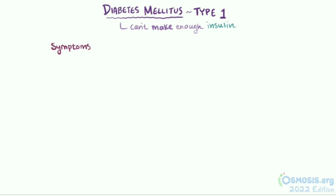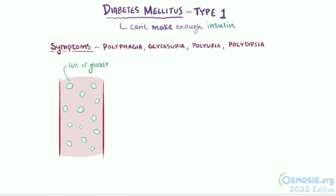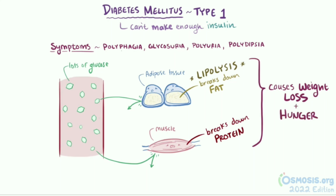Four clinical symptoms of uncontrolled diabetes that all sound similar are polyphagia, glycosuria, polyuria, and polydipsia. Let's go through them one by one. Even though there's a lot of glucose in the blood, it cannot get into the cells, which leaves cells starved for energy. So in response, adipose tissue starts breaking down fat, called lipolysis, and muscle tissue starts breaking down proteins, both of which result in weight loss for someone with uncontrolled diabetes. This catabolic state leaves people feeling hungry, also known as polyphagia. Phagia means eating, and poly means a lot.